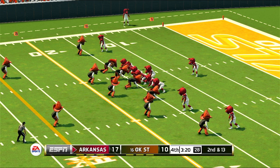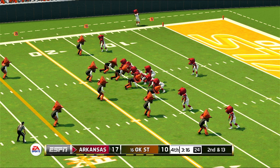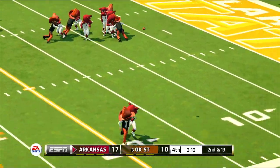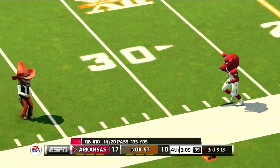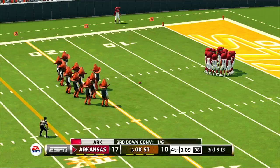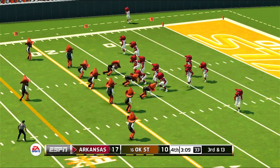The cavalry's coming. And he just gets rid of it. The defense got some pressure and forced a bad pass. I think they've been a little bit more aggressive here with their pass rush, and that time it paid off with an incompletion. Third down.